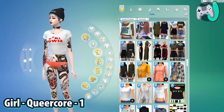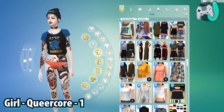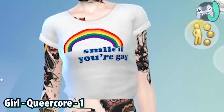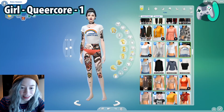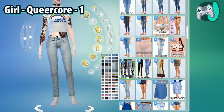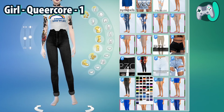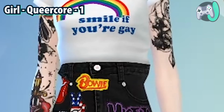Sadly, the only LGBTQ shirt that I had was this one. So if you guys have any CC, please link it to me. And oh my god, look at how happy I was when I found that shirt. It was just so perfect. I did spend quite a bit of time looking for a more punk version of a gay shirt, but it didn't exist, so it is what it is. And I found the perfect punk pants, but it gave her a really weird body shape.